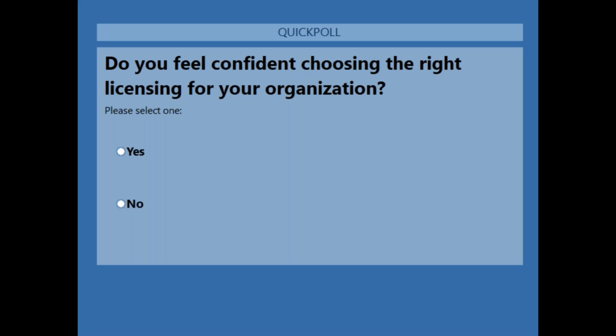And then our next question for the group is, do you feel confident choosing the right licensing for your organization? I know Brandon just went through why it can be confusing, why there are so many different options and variables to consider. So we'll give a few more seconds here for people to vote.